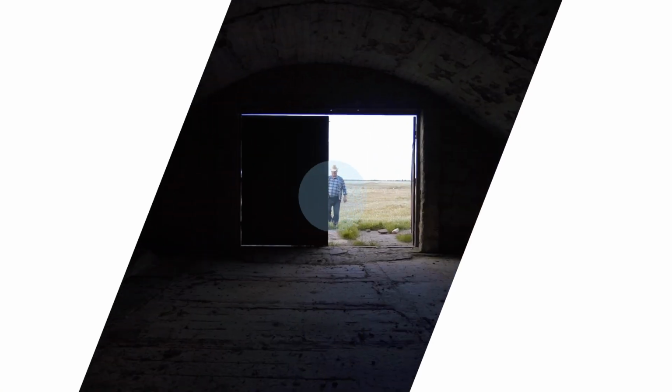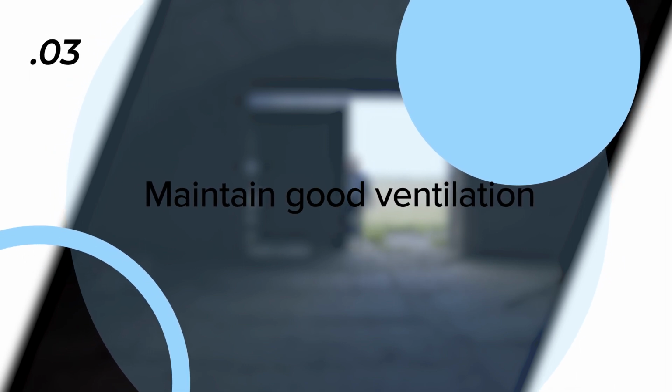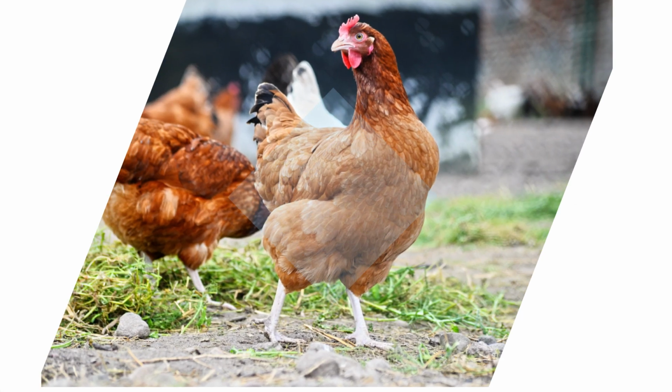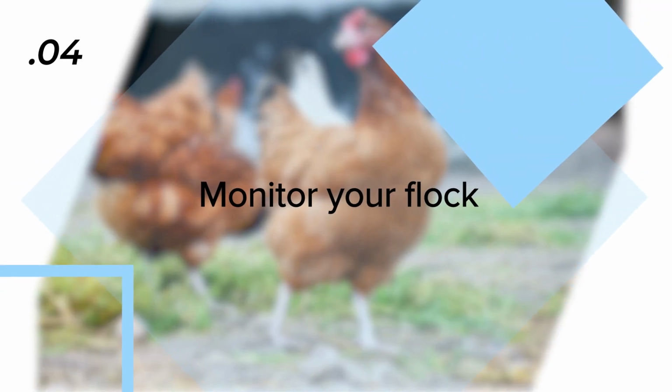Maintain good ventilation. Number three, proper ventilation is important, preventing the buildup of moisture and bacteria in your coop. Make sure your coop has good airflow and consider adding additional ventilation if needed. Number four, monitor your flock. So keep an eye on your birds always and look out for any signs of illness as we described earlier. If you notice any sick birds, isolate them in a sick pen immediately and seek veterinary care.